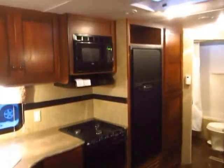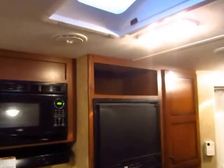The extra height also allows for things like the extra storage pockets above the fridge. That's a perfect slot for like bread and stuff up there.